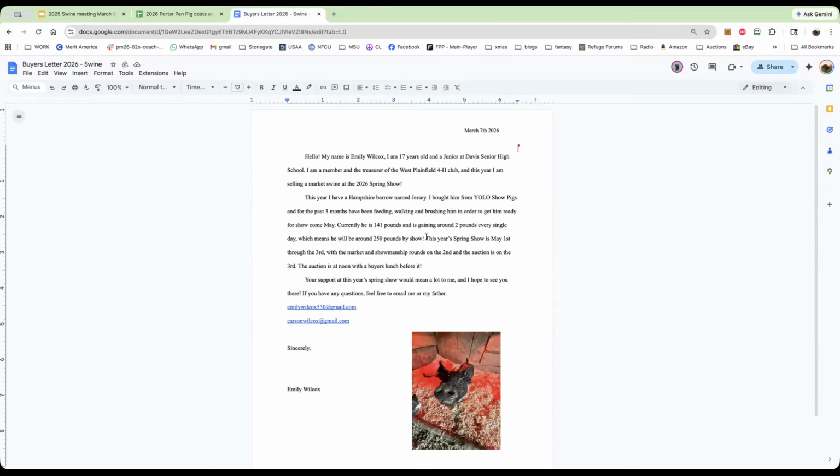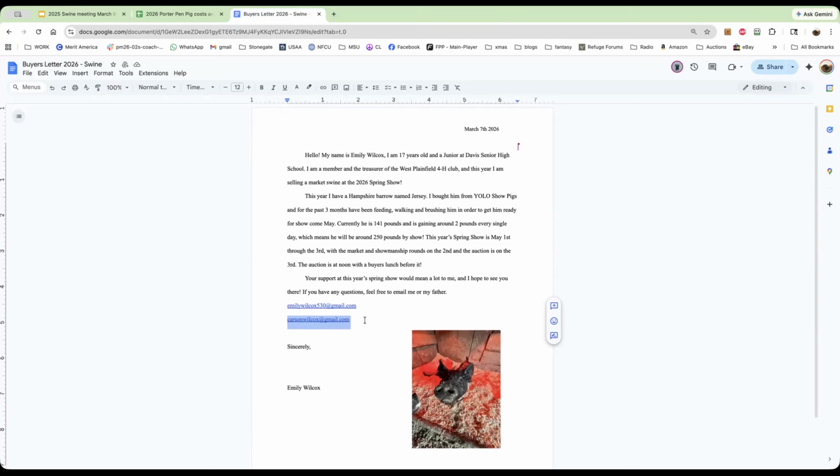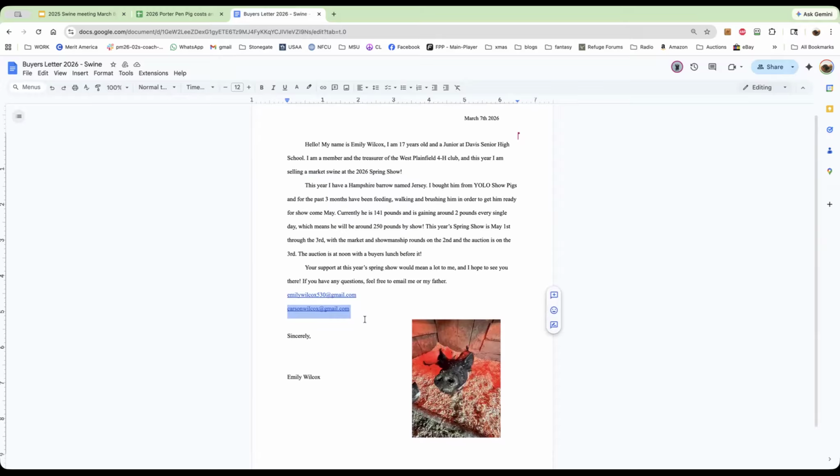You definitely want to include your parents' email or contact information. So there's my email on Emily's right there, because people will have a lot of questions about what it means to buy a pig. We're going to talk about that a little bit now. And then you want to send these out. Your mom and dad can print out 20 of them, buy you a book of stamps at Safeway when they buy groceries. And then you want to put these in the mail. Okay.